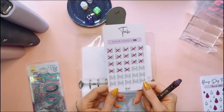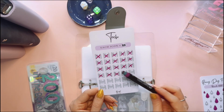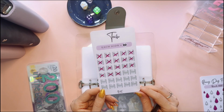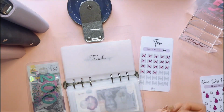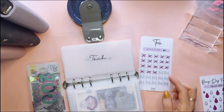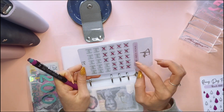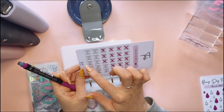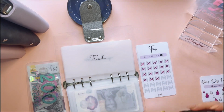I have changed my tracker for tech. Got some floppy disks. Is anyone old enough to remember floppy disks? Yeah, so I changed it to that. I was trying to do a keyboard. I might come back to that, and just have a tracker in landscape, because it doesn't really work in portrait. But I have a keyboard with different amounts on each key. That's what I might do.